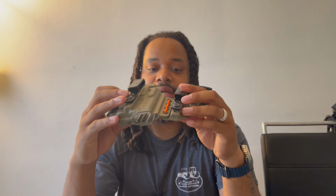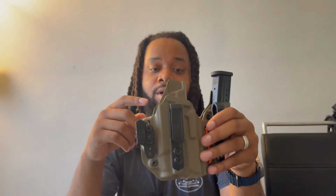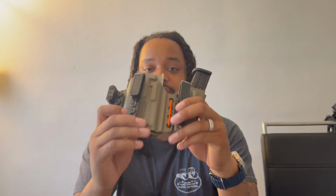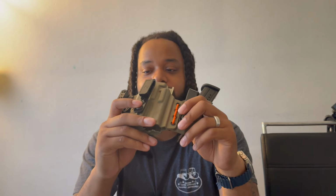Of course, what other people also don't talk about with these holsters is the maintenance. You do have to maintain it. After this video, I am going to do some maintenance on my holster. You do have to clean it inside because it will fill up with lint. You have to do it consistently, especially if you carry every single day. I also suggest that you check your screws, because they will loosen up.